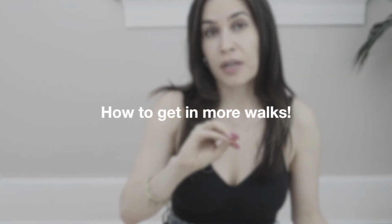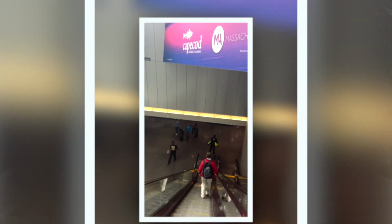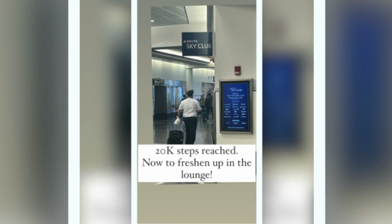So those are tips around walking form, but I also want to sprinkle in opportunities for you to fit in walks. Opportunities that maybe you haven't realized before. As of lately, I've been traveling and I've had many flight delays. And when I am delayed, I find that as an opportunity for me to get a bunch of steps in. The other weekend, I was at the airport for hours and I challenged myself to get as many steps in as I could. And I was then able to go to a Delta lounge and take a shower.